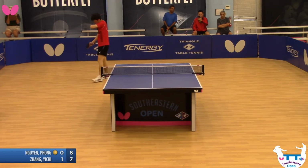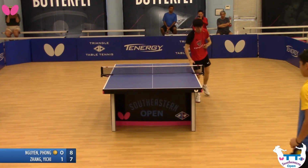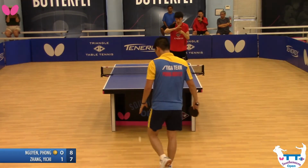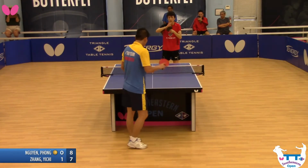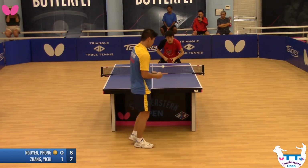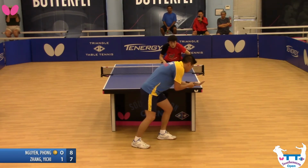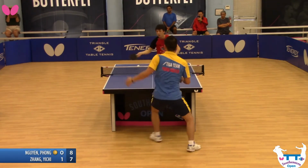Too high of a push, 8-7. Phong's strategy is quite difficult. The careful placement, defense, blocking, pick hitting in a way, or pick attacking in a way, can be useful against lower players and difficult against such high-level players.